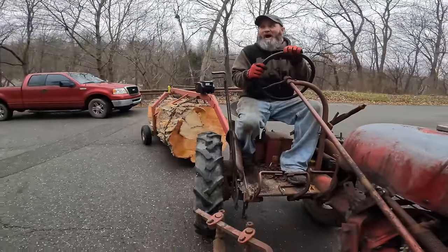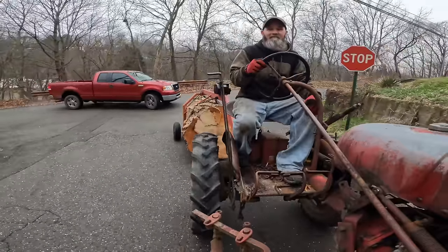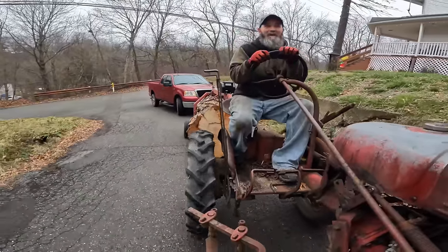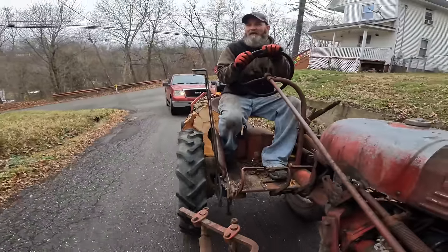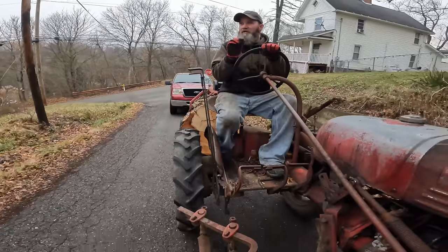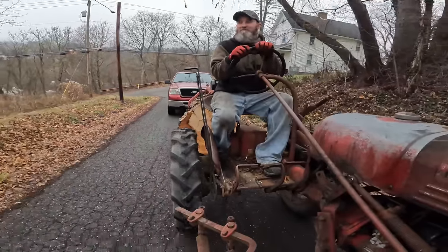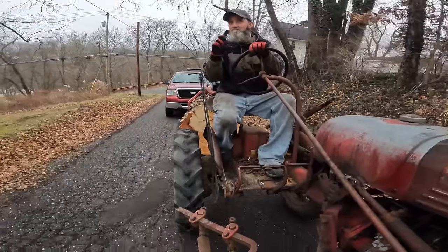I told my brother to stay behind me and give me a push if he had to. As long as it doesn't go to where you can hear it revving up, I think I'll be all right. I think we got her. Wheels are still on the ground. It really can't do a wheelie because that log is so close to the ground that if it tries to pull a wheelie, the log is going to touch the ground. So I'm not worried about that. I'm just worried about this thing having enough butt to pull this hill.